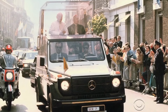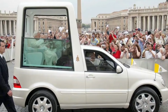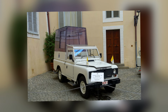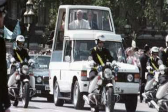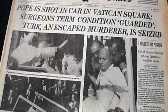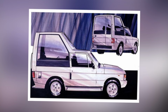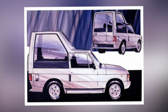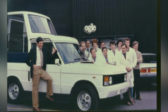Now, there have been lots of Popemobiles, but each one is completely custom. From our research, there have been 4 different Land Rover Popemobiles, a Series 2A, a Santana 109 Series 3, a Defender 110, and a Range Rover. Now, the Range Rover is the interesting one, because in 1981, after an assassination attempt on the Pope, British Leyland designed 2 vehicles that were fitted with bulletproof glass, while still retaining the ability to see the Pope stood up in the back. One of these was the Range Rover.